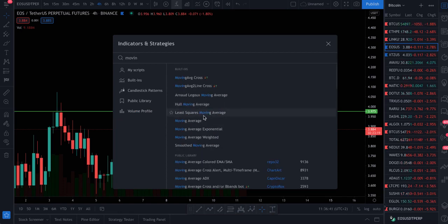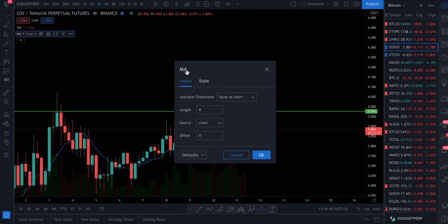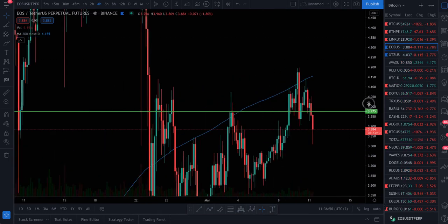Moving average, guys, how you put moving average? You'll go to moving average 200. And 200 is one of the most powerful ones in my opinion. So we are well below that. It's not a good sign.